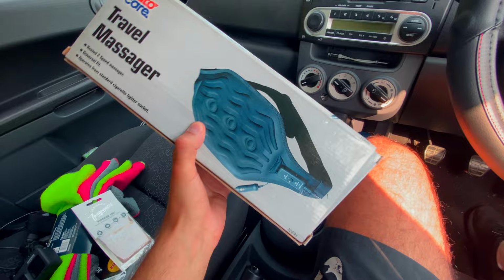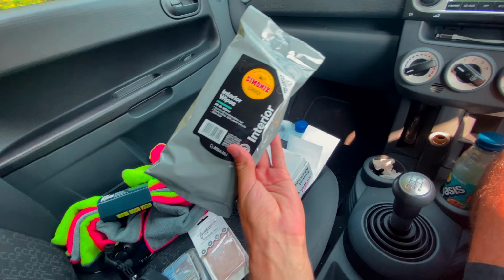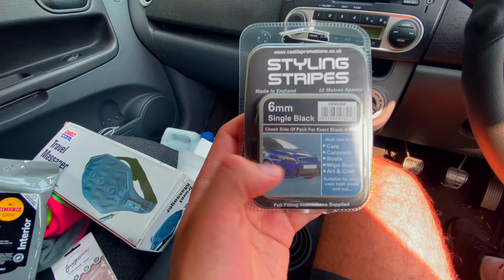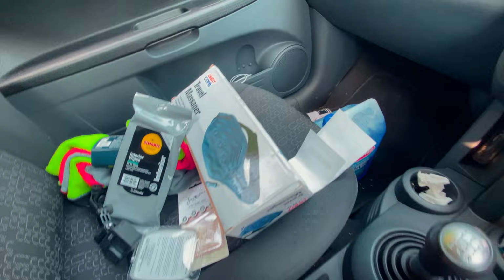I got an air freshener. Some cleaning wipes for when I wash my car. Also came with some interior wipes. And then I found some black strips, so I'm going to give some racing stripes to the car, I think anyway. And just some concentrate screen wash. So that's it. That's what we got.